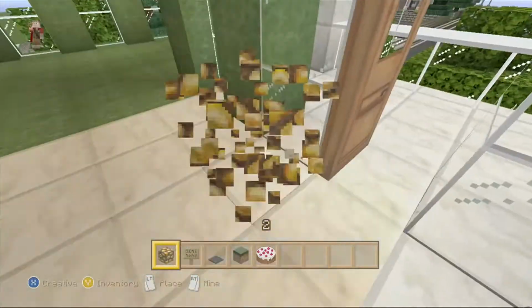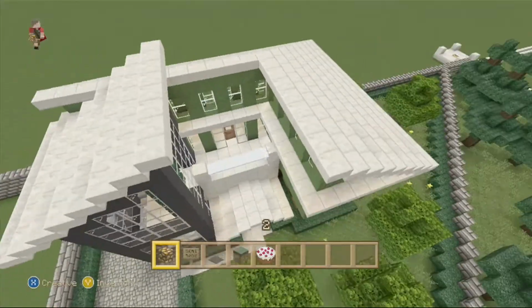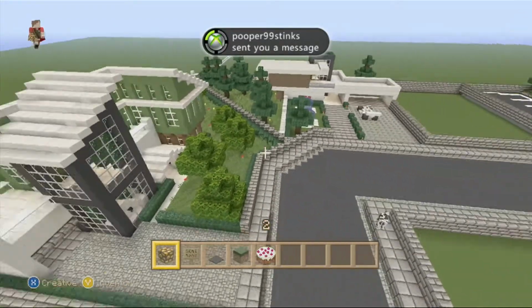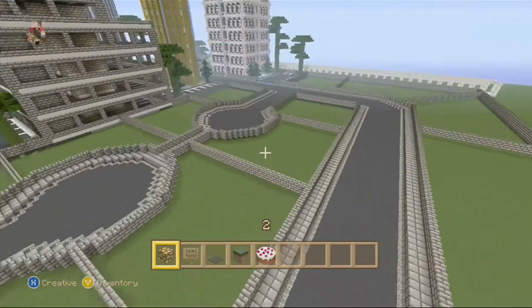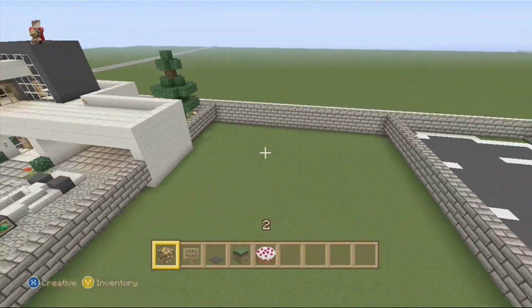So, oops. Very good build. I definitely like it. It does look a little odd, but you know, I like to build modern houses as often as I can originally. So these are both original builds. I've never built either one of these before. And I want to build another one now that I've never built before. I'm going to go ahead and use this space over here.